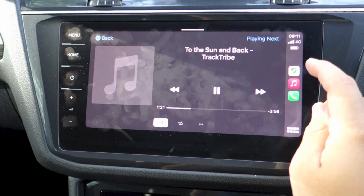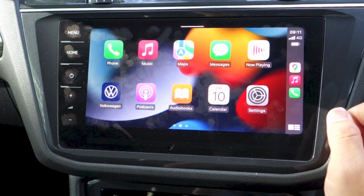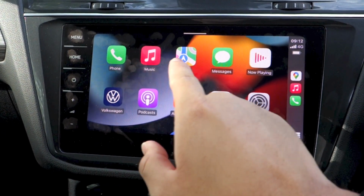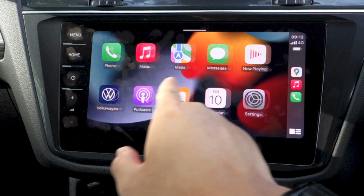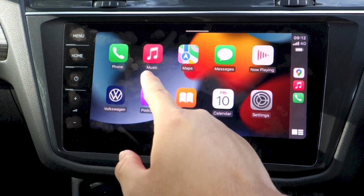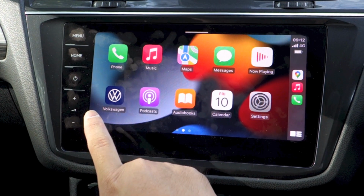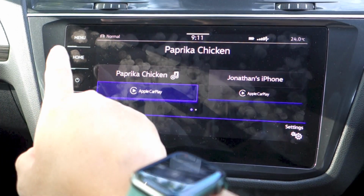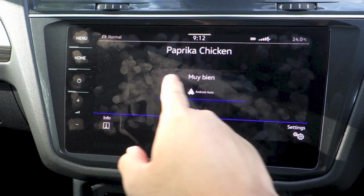To the right, shortcut buttons for your Google Maps, music, and phone, and down here, you go to your main CarPlay menu where you can access phone, music, Apple Maps, messages, settings, so on and so forth. And hit the VW icon to go back to your main VW menu. Right here, we are in the CarPlay menu where you can select your desired media option.